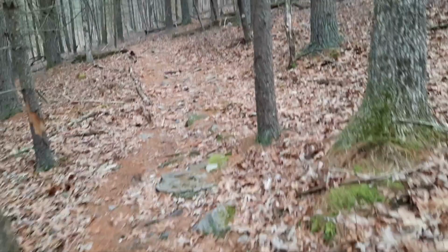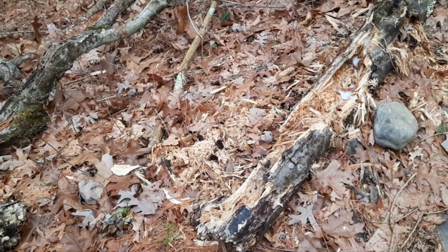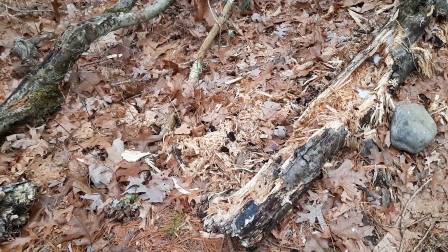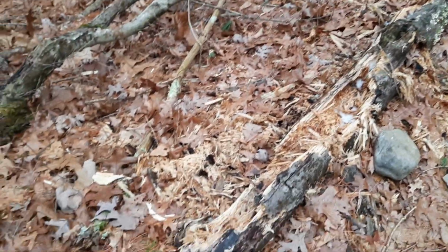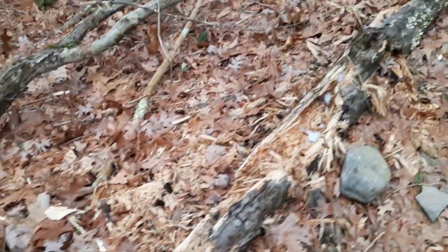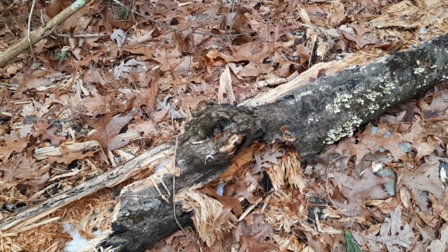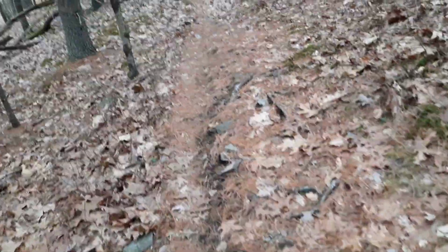Alright, if I get some more, I'll put some more video up. See that? That's not normal. That's been clawed apart by something. But you can tell something was digging for something in here. That's just another sign that something was here. But you can tell that's all dug out. See how it's all ripped up? Something definitely traveling here with claws, looking for some grub, bear, raccoon, some sort of animal.